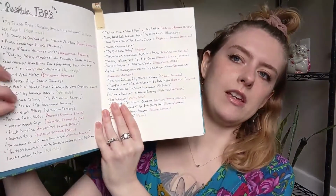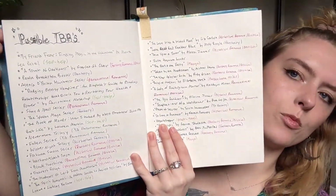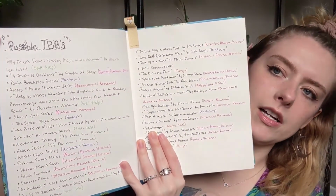Regular fantasy. Another book genre that I'm exploring right now is YA fiction, which so far I'm a little disappointed in, but I'll explain that in a minute. I have some manga, some graphic novels, and yeah, I don't know. This will just be helpful, and that's also why I put possible TBRs.